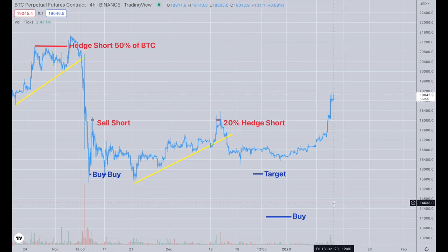But I am mostly long. I'm always really long in here. I will look to add, I'll probably add 10% more if we get it back to above the 20K mark. And again, when I do that, I'm only hedging against what I already own. So it's kind of like locking your profits.